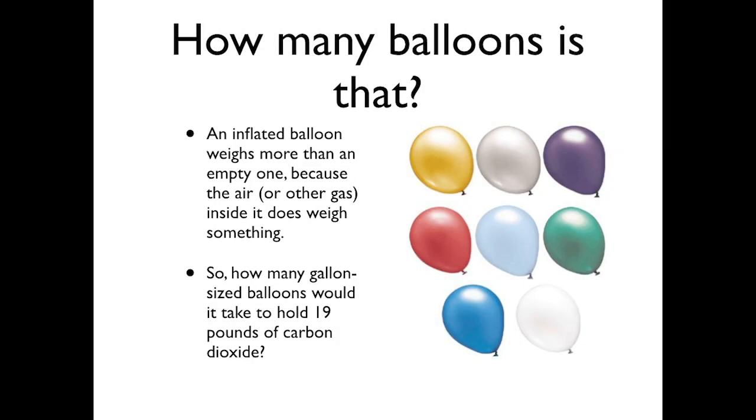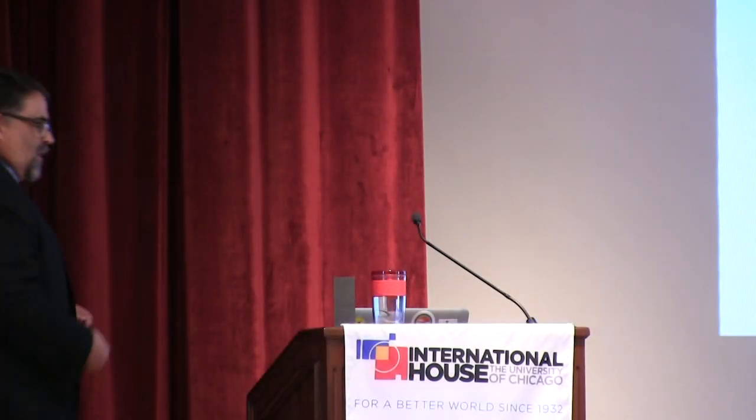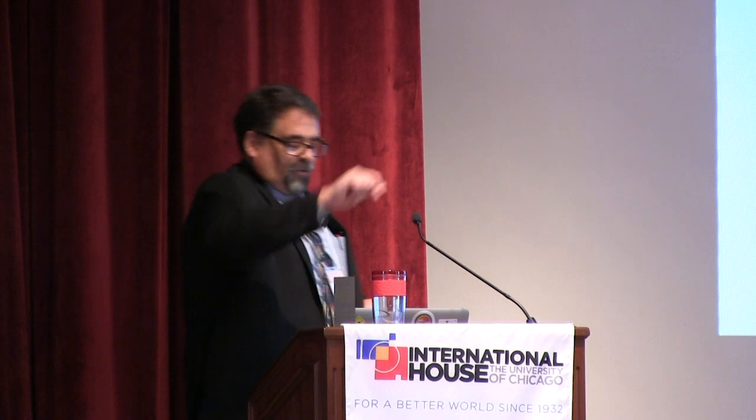So we're going to think about it by using balloons, and I neglected to bring myself one up here. Thank you. And if there aren't enough on the tables, there's plenty more on the center table up here in front. So an inflated balloon weighs a little bit more than an empty one because the air and other gases inside it do weigh something. So we want to think about how many gallon-sized balloons it takes to hold 19 pounds of carbon dioxide.